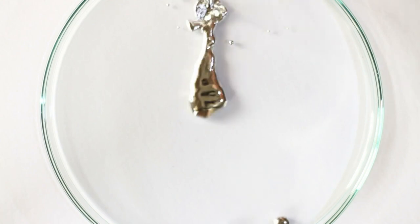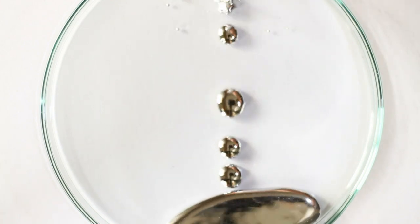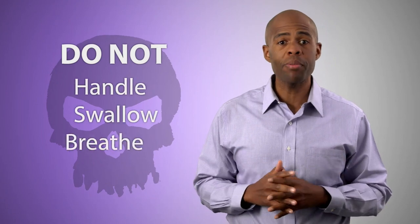Elemental mercury is a shiny silver-gray metal. It is the only metal that is a liquid at room temperature, which makes it both useful and dangerous. Useful because as a metal, it conducts electricity, and as a liquid, it flows, so it can be used in ways other metals cannot. Mercury is dangerous because it's very toxic and should not be handled, swallowed, or breathed.